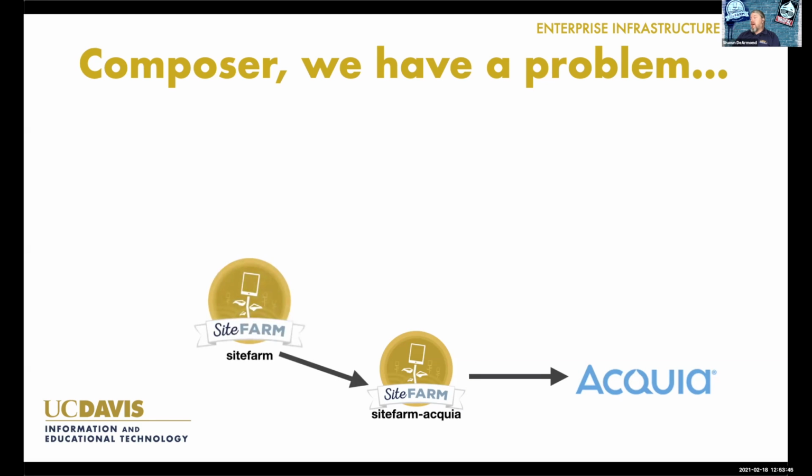And then we have Sitefarm, the profile. The profile is actually in a separate repo. The reason we do that is that we also have Sitefarm deployed on a couple of sites on Pantheon. So we want to be able to use the same profile both on Acquia and Pantheon. Sitefarm Acquia has a composer require of UC Davis Sitefarm. And then Sitefarm has a bunch of composer requires of Drupal modules, lots and lots of modules.